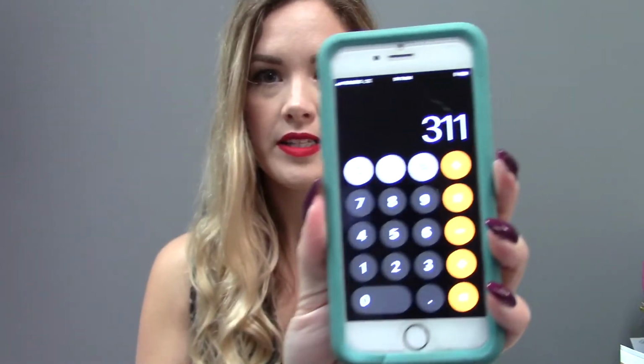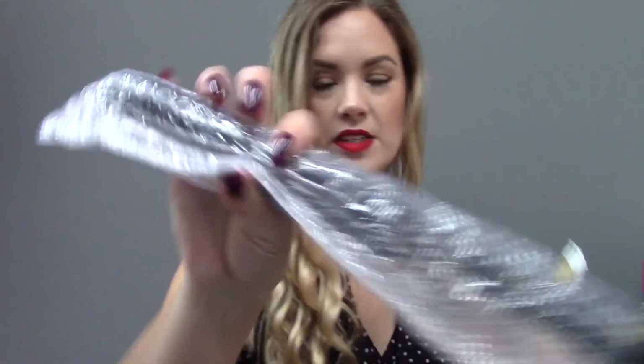Oh, I'm gonna do the math really quick. So the total of the box is $311. So as always, it's over $300. Well worth the money in my opinion. I got lots of things here that on their own would be worth the value of the box. The Dr. Brandt serum, certainly the curling iron and the hair balm together.